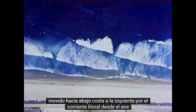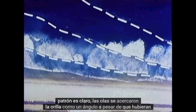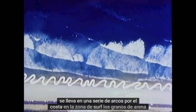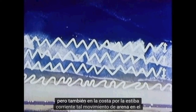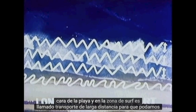The sand being moved onshore and offshore by the waves is also being moved down coast to the left by the longshore current. From the air, the pattern is clear. The waves approach the shore at an angle. Even though they bend somewhat, they strike the beach face at an angle. The sand on the beach face is carried in a series of arcs down the coast. In the surf zone, the sand grains are being moved not only back and forth, but also down the coast by the longshore current. Such movement of sand on the beach face and in the surf zone is called longshore transport.